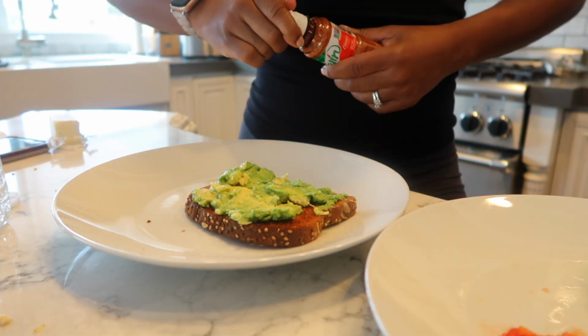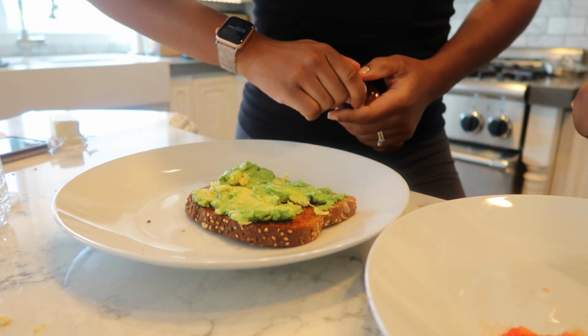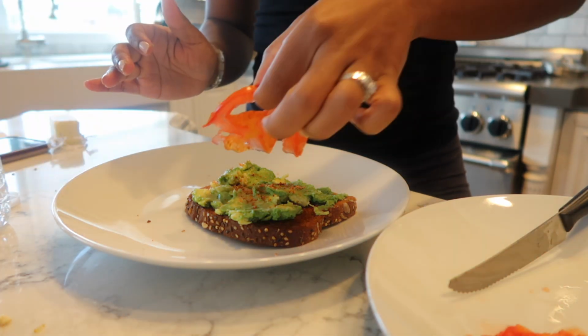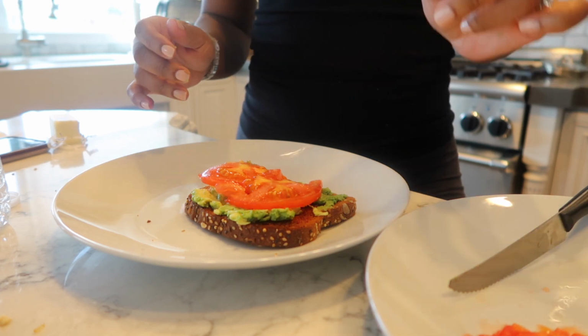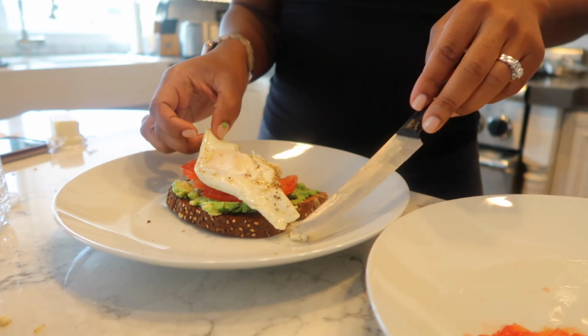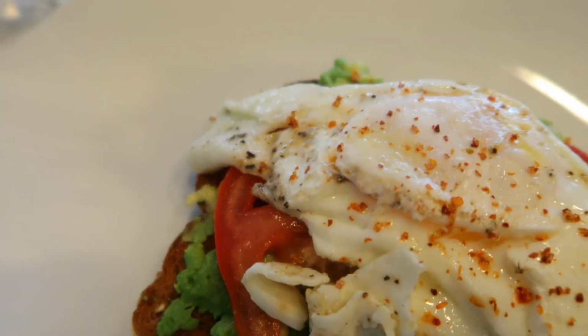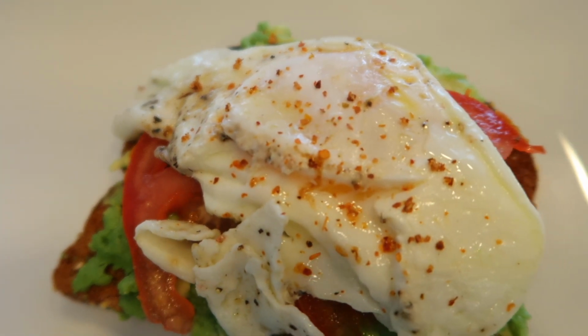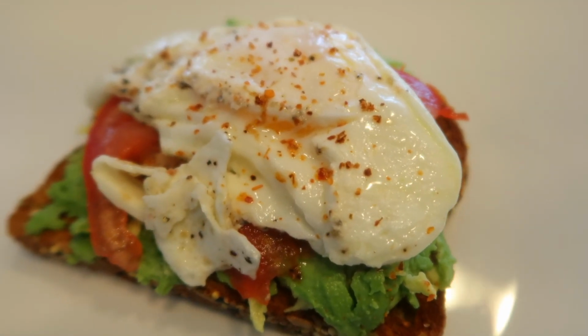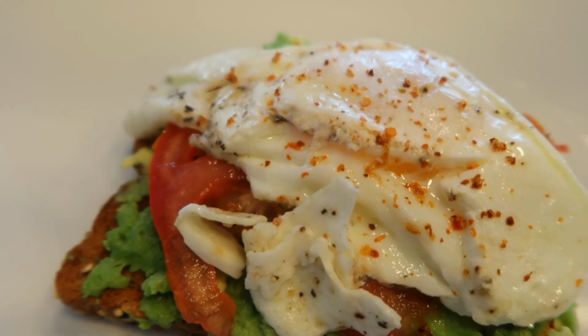Now, I feel like I've shared this before, but tahini is the magic ingredient for the avocado toast. If you have a little tahini and maybe some sriracha or some hot sauce, that avocado toast is going to be bomb. I was really chefing it up on this trip. Now tell me this doesn't look like restaurant quality avocado toast.